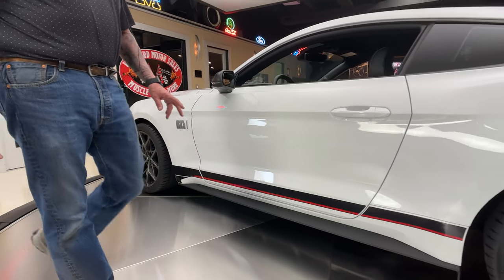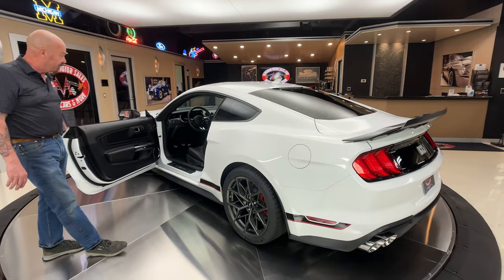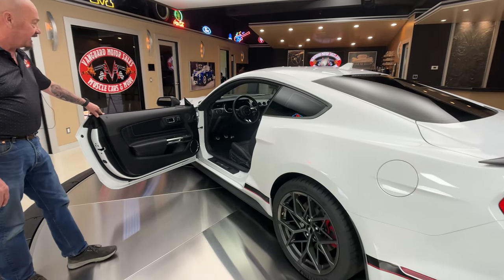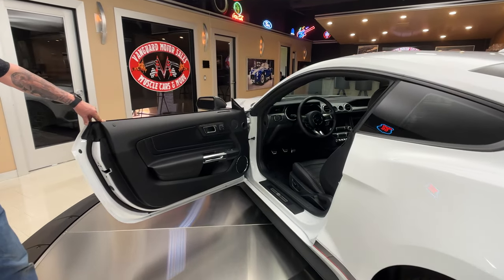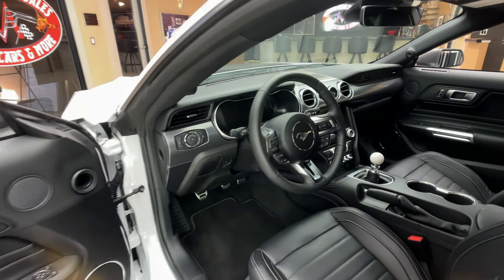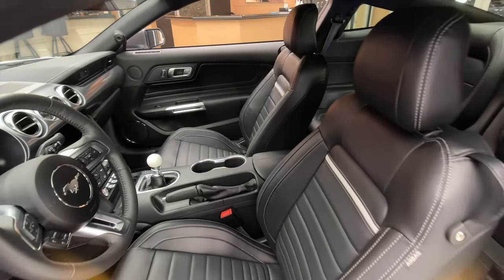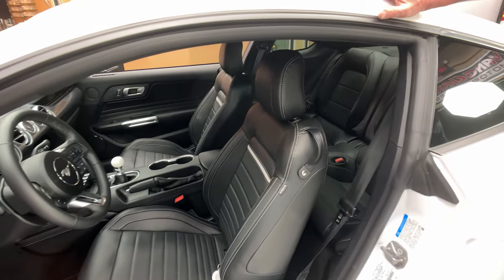I have not owned one of these Mach 1s. I have driven it, and obviously we're gonna drive this one in a little bit. It does have the 6-speed in it, so a little more fun. You get to shift gears. I know a lot of guys are all upset about the GT500 having that dual clutch 7-speed in there, but I tell you what, until you drive one, don't judge it.